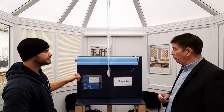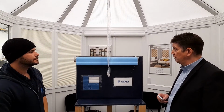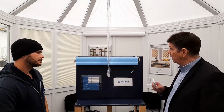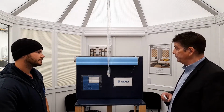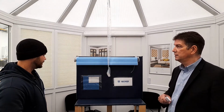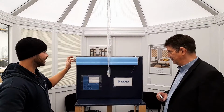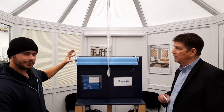Is it noisy? Is it a quiet motor? It's a quiet motor actually. The original version of this was quiet, but they've changed the gearbox and the tolerance. And like I say, when we fire it up, you'll be able to hear how quiet it actually is. Bear in mind as well, folks, this is on a hollow wooden thing with metal brackets, so it's probably going to be noisier than it would be if it was fitted into a reveal.